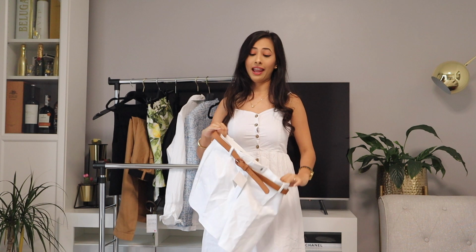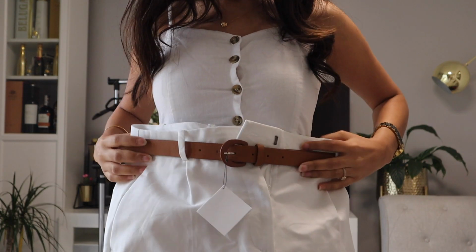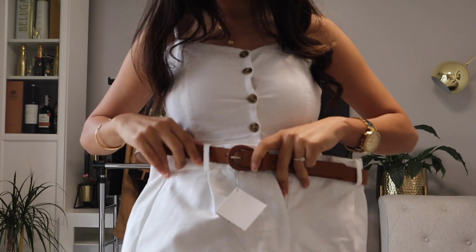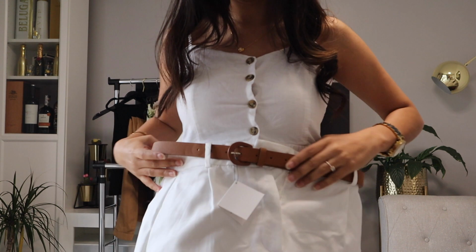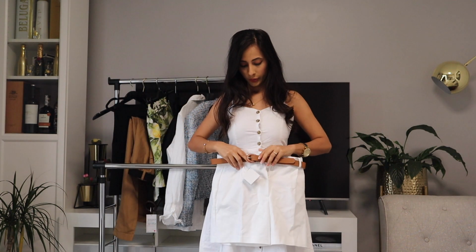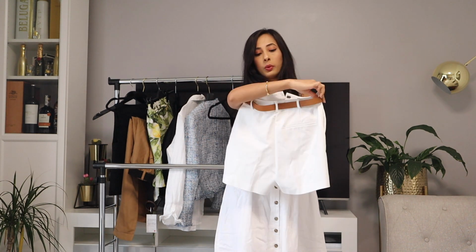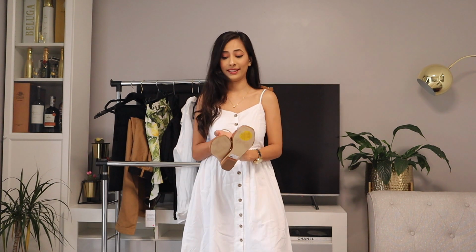So there's one more item that I've got from Zara, and that is these shorts again. It's a white cotton structured shorts, and again it's not very short. So yeah, and it comes with a belt as well, which is tan. I love this color and the structure as well. It's quite tailored.